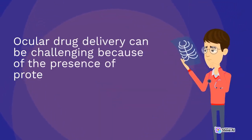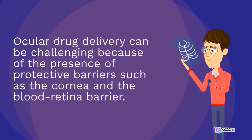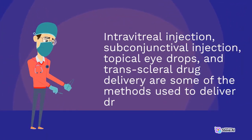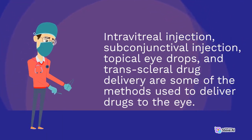Ocular drug delivery can be challenging because of the presence of protective barriers such as the cornea and the blood-retina barrier. Intravitreal injection, subconjunctival injection, topical eye drops, and transscleral drug delivery are some of the methods used to deliver drugs to the eye.